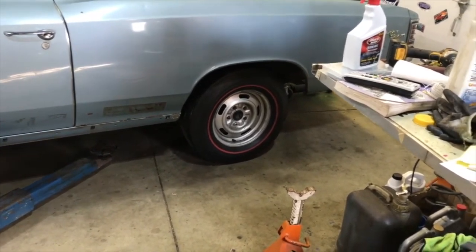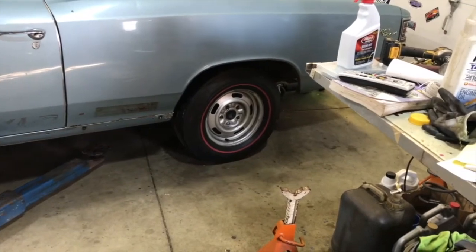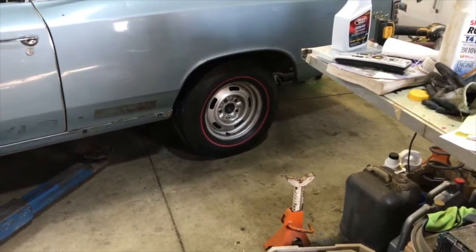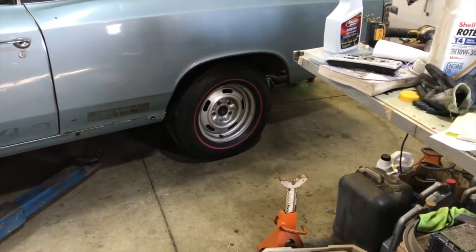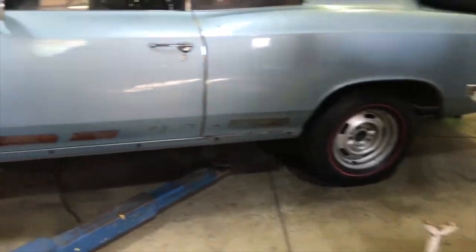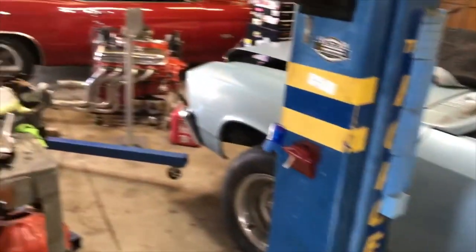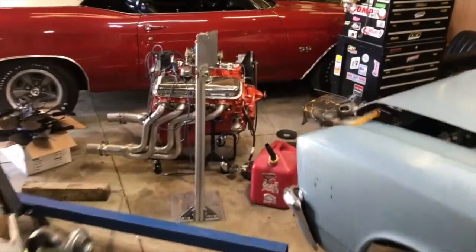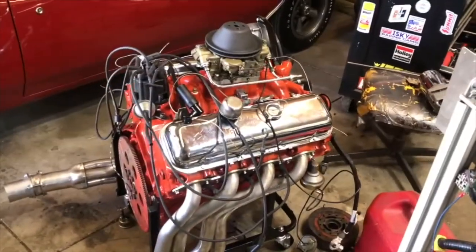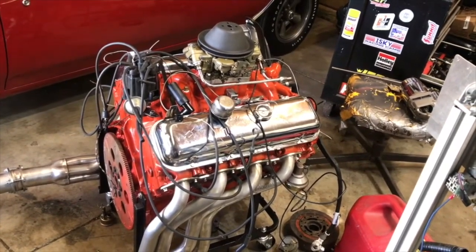And I'm looking to do more rear end projects this winter. I might change the ratio on the rear end of the Aquaman. So we'll see what happens. Now we got to turn our attention to this big block sitting over here, next to the 72 Chevelle, and see what we can do about getting this motor under the hood of this Chevelle.